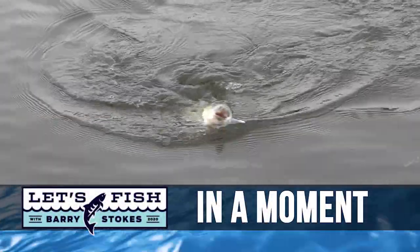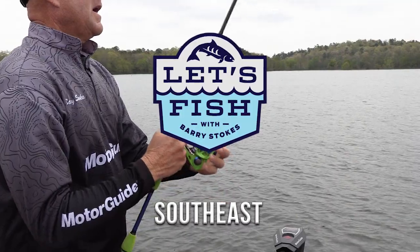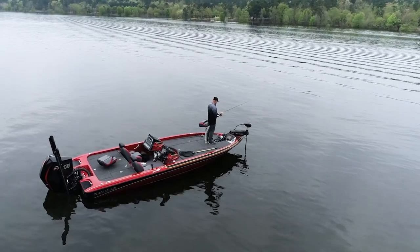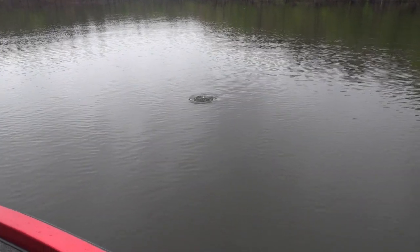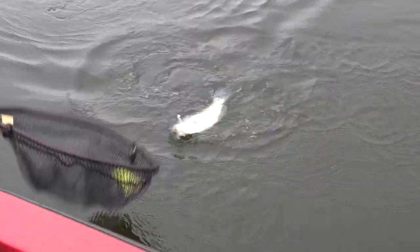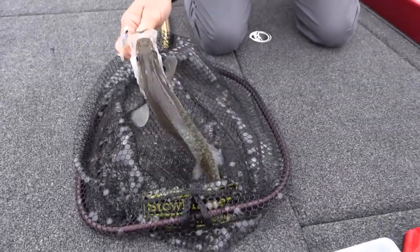All right, there's one to get it started. And there is my very first Dirks Lake crappie. And he got it. That is so cool. All right, there's one to get it started. Good crappie. There we go. There's a start. We've made it, everybody.